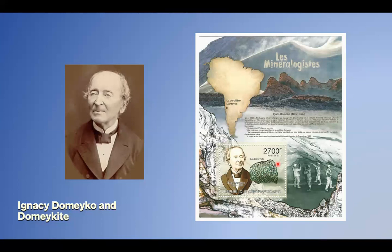Anyway, it actually gets better. The illustration here of Domeykite isn't Domeykite. It's actually Mohawkite, which is a mixture of Domeykite, algodonite, and quartz. Algodonite is another copper arsenide that was first described in 1857 from the very same Las Algodones mine. Mohawkite, though, itself was named after the combination of minerals that was found in a mine in northern Michigan.